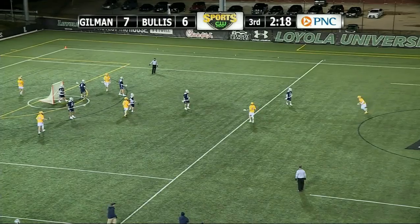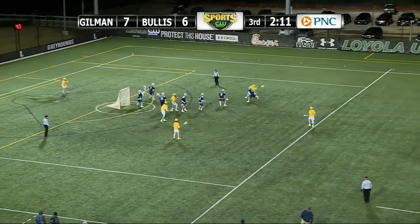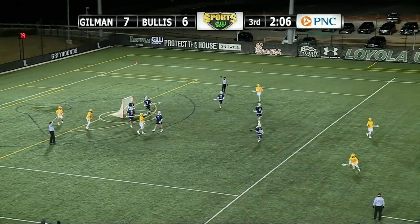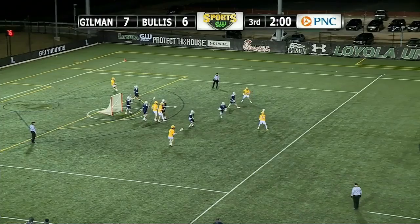You talked about the Gilman defense. Clarify for us what you mean about Gilman creating offense for Bullis. Well, again, it's just sliding unnecessarily and doing some things that you don't need to do because it's already covered, and you just get a little over anxious. They haven't been doing it here in the second half. They've made that adjustment.